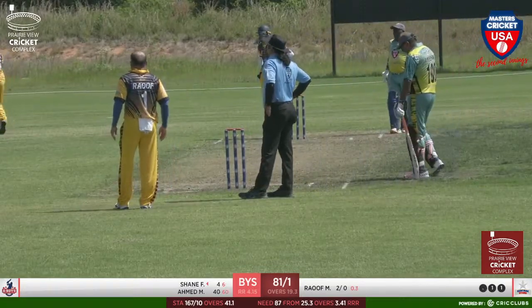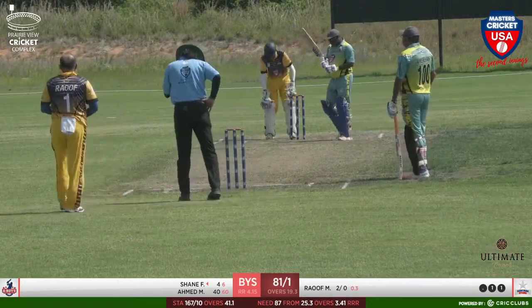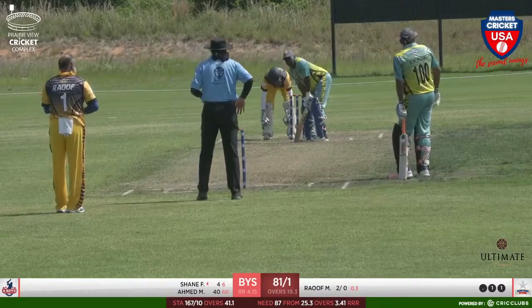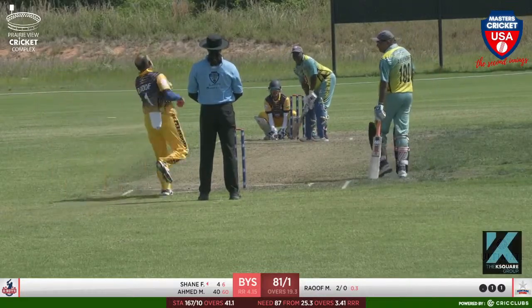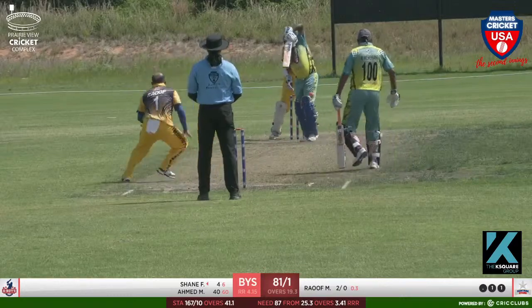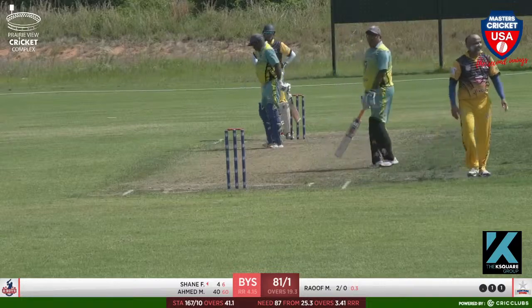As it's said so often, the start decides how the game goes. A brilliant opening partnership between the A-Boys openers has set the game up for A-Boys. They just have to ensure they bat out the overs and they can win this game. Rauf to Shane, played off the back foot, punched away. Nicely done by Shane towards long on. It's a single for him.